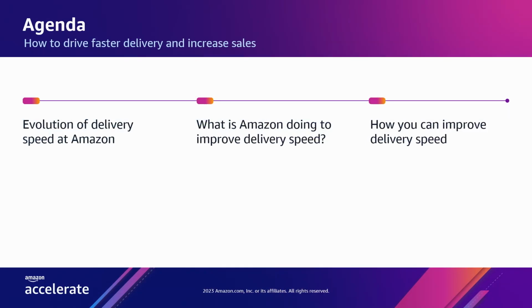Today, we're here to talk about how we can partner together to drive customer delivery speed, as well as increase sales for you, our selling partners. So let's get started. We have an action-packed agenda today, starting with the evolution of delivery speed at Amazon and why it matters. Then we'll switch gears to what Amazon is doing to improve delivery speed. And finally, what you, our selling partners, can do to further improve it and take it to new heights through inbounding into multiple locations, as well as optimizing your inventory levels.